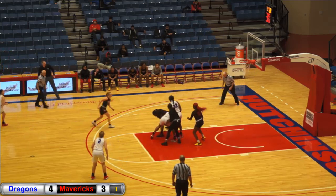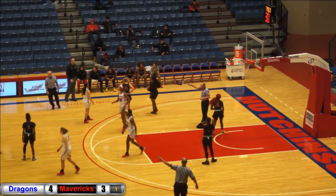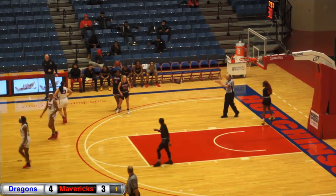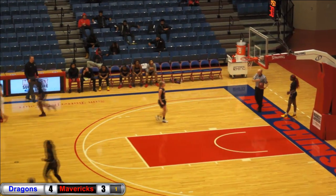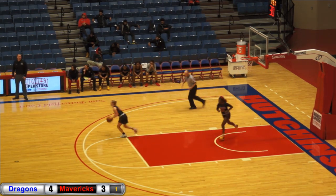Fight for the board, inside. Roebuck is battling, and it's going to be a jump ball called. It'll be the Mavericks basketball. Northwest Kansas Tech will have the ball off the jump ball that was called.